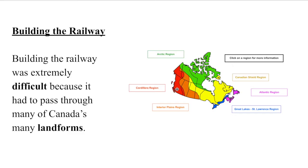Pretty cheap to build on the prairies because it's pretty flat, but in Ontario, again, it's very wet, there's lots of swamps, so you have to build through these swamps, you have to blast through rock and through hills and under hills and over hills, and so it ends up being pretty difficult. So that's one of the challenges.